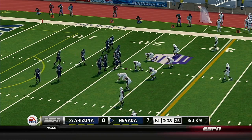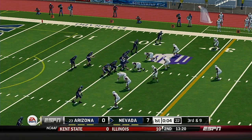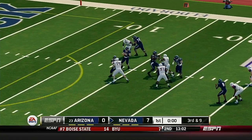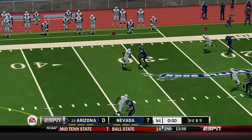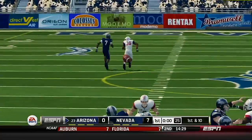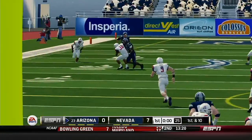Third and nine. Ball on the 21-yard line. He sails it long. And it's picked off. It's the safety. Brought down at the 33-yard line. I really like this corner's ability to read the play. He shows very good football smarts and pretty good hands, too.